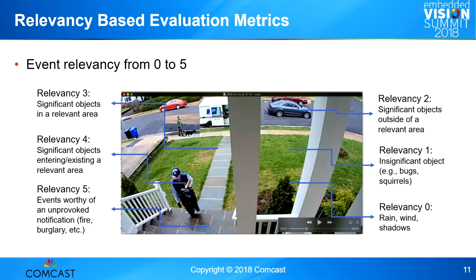So as a user, you do not want to have relevance 0 events. And for relevance 4, we do not want to miss that. If we miss that, it will look very bad, if somebody comes to your home and we didn't detect that. So that's why we use different relevancy levels to evaluate the algorithm. For precision, we use relevance 1 and above. For recall, we use relevance 4 and above.